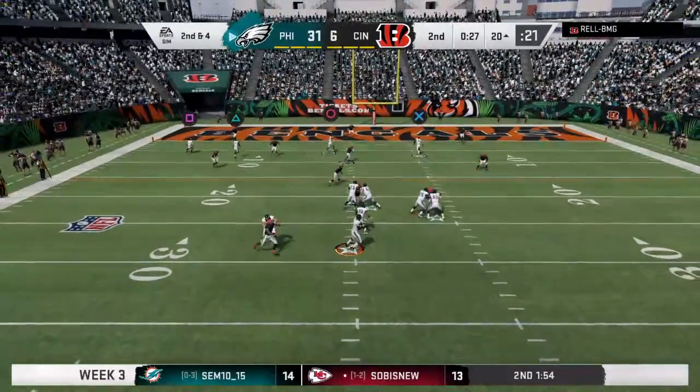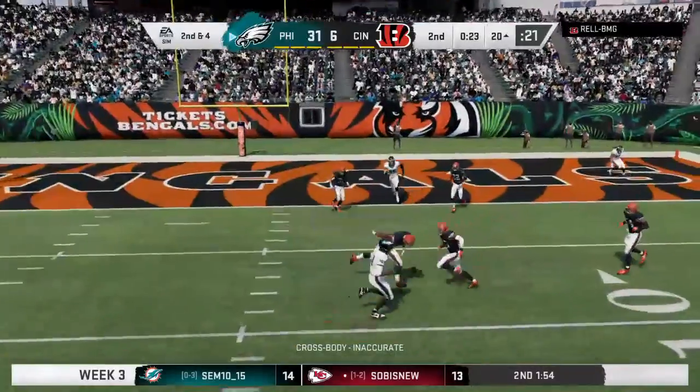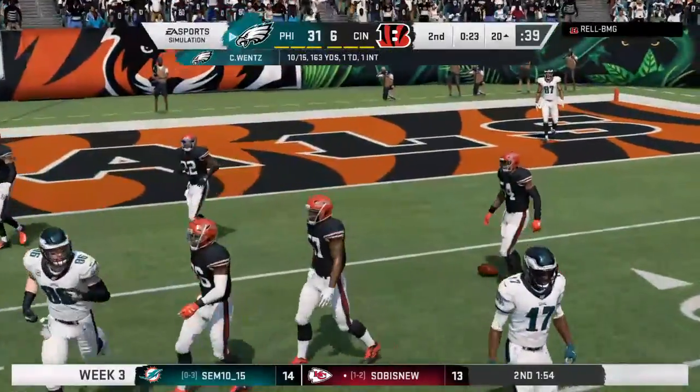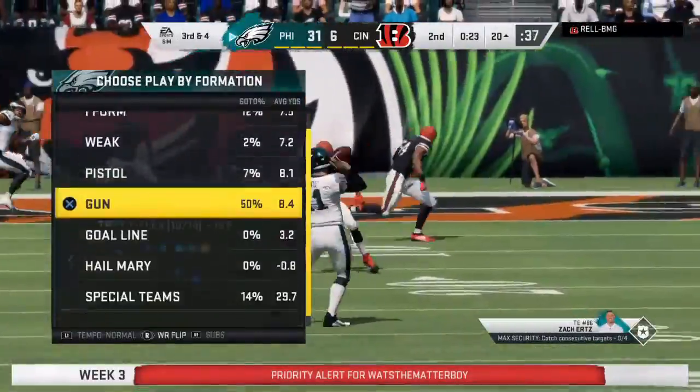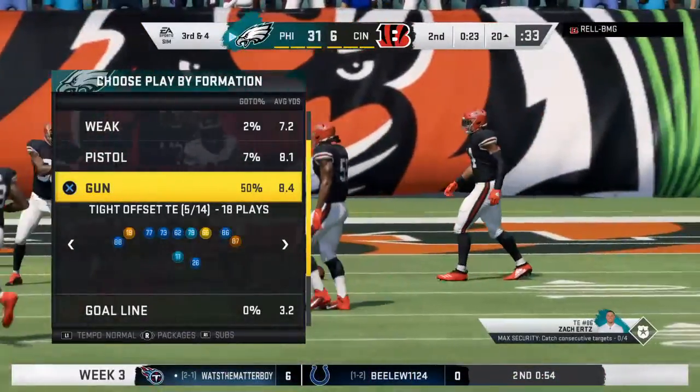Throwing again on 2nd down. Wentz flushed out right. Toward the center of the field, but it's incomplete. Alshon Jeffrey, the intended receiver. And that takes us from 2nd to 3rd down.